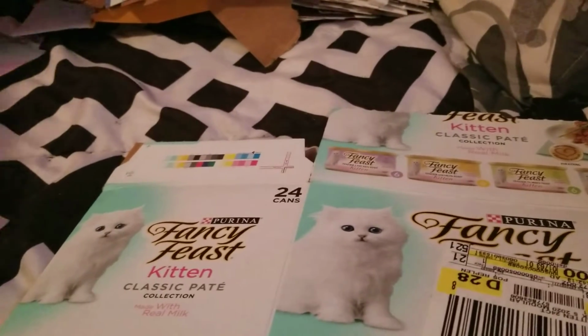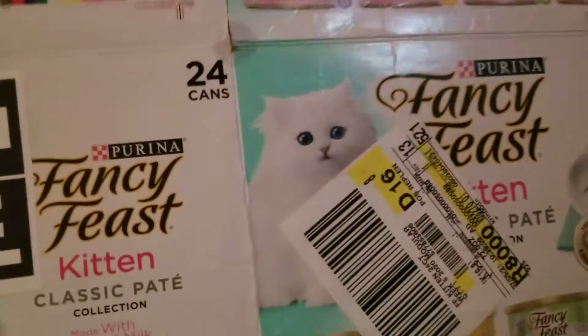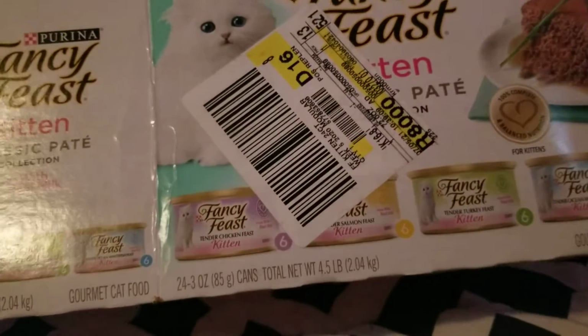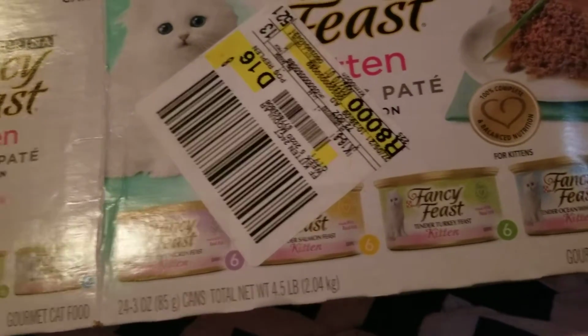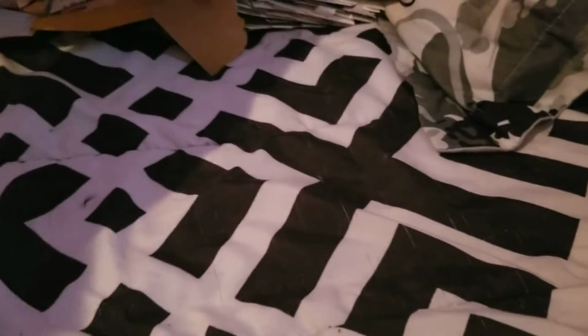And I have two of the, I think they're both 24 cans. Yes. Two of the 24 can Fancy Feasts in the kittens. And again, that's the pate. That's got Chicken Feast, Salmon Feast, Turkey Feast, and Ocean Whitefish Feast.